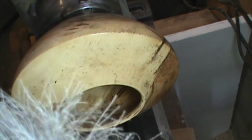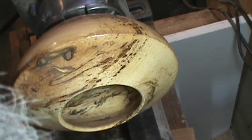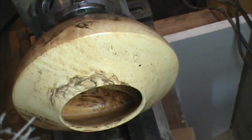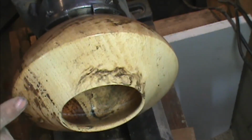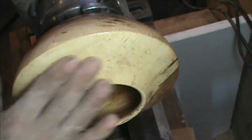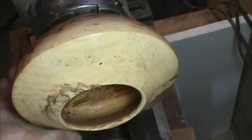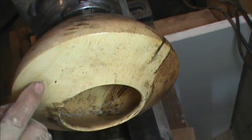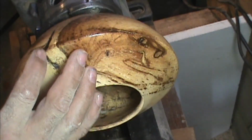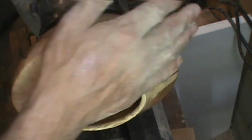Well, I must say, it looks pretty good on the inside. The transition in here looks really good. Cuts are nice and smooth. The sanding, well, the sealer fills up some of the voids that are going through it. But the overall finish over here is not bad either. The shine is not bad. It does have some imperfections with little cavities in the wood. But not bad. Turned out better than I anticipated.